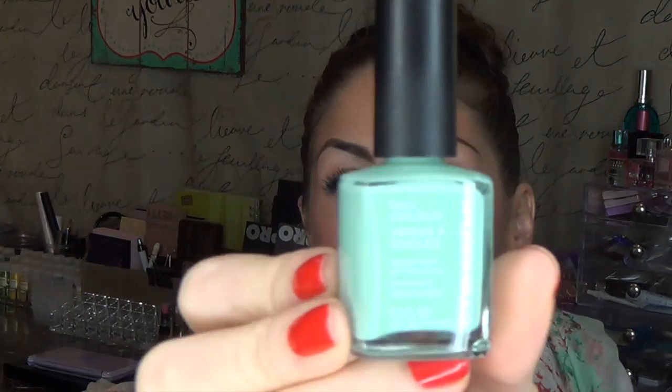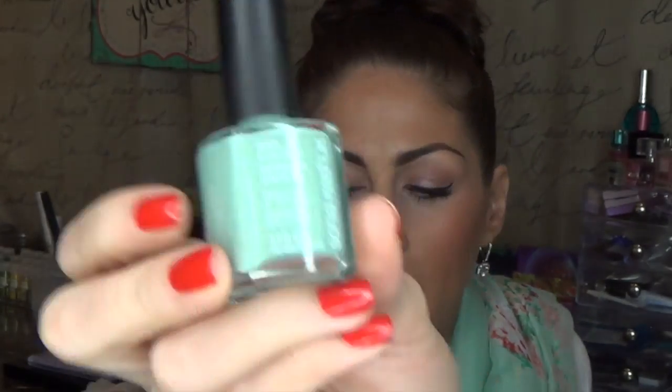And then I also got this. This is from Sonia Kashuk, and I've never tried anything from her line, and I figured, well, these were on sale, so I figured I would start with this, also matching my scarf. And this is in the shade Breakfast at Tiffany's. So, I thought I would give that a go.